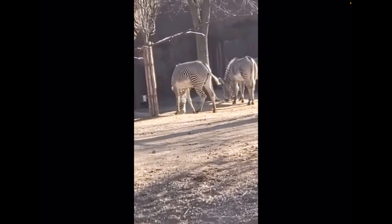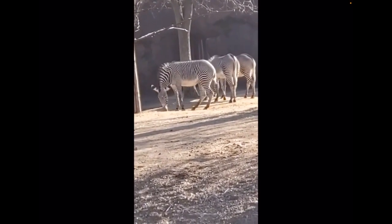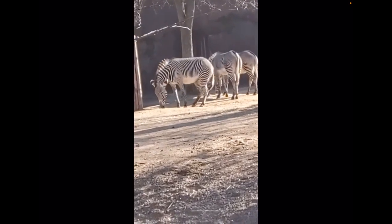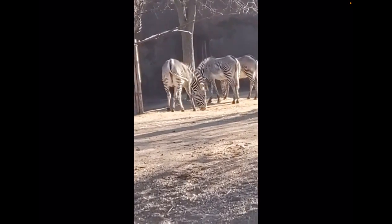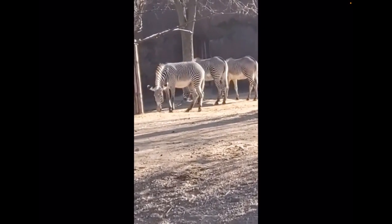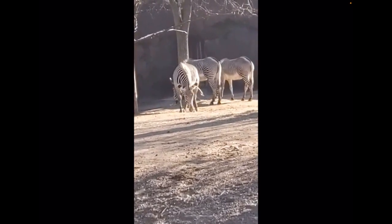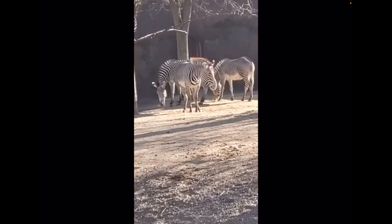Oh yeah, here's the zebras. You want to hug it? Go for it. Big kitty. Yeah, it would have been beautiful if I had my DSLR. I am happy with the videos I took though, because my DSLR can't do video.